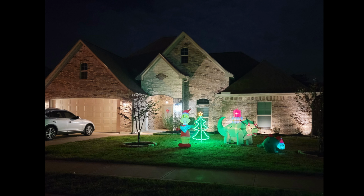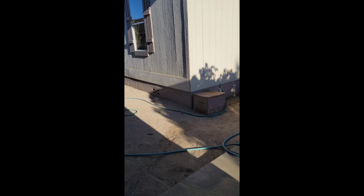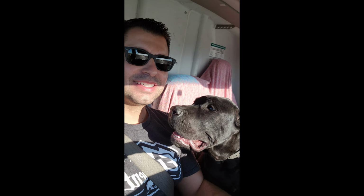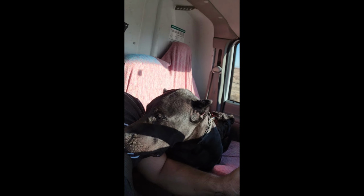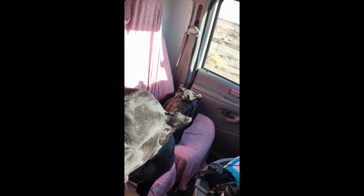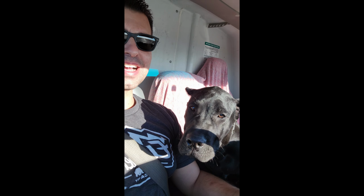This is the home we eventually bought. It did take us 2.5 months to get there through complications of the sale of the house from the seller's end. This is our home in California. We sold it, got into a U-Haul, and we split up the dogs. So here I am with Raven and Bruja. They're both young pups at the time, and they fit pretty easily.